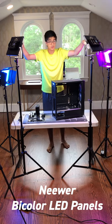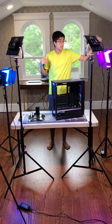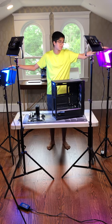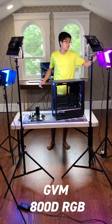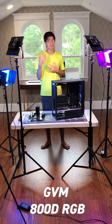These are Neewer LED panels. They're my main panels to light up my body and the background. I have some RGB lights. I got these for my birthday, and I really like them. They are the GVM800D RGB, and they can do all sorts of colors that can be controlled through the app.